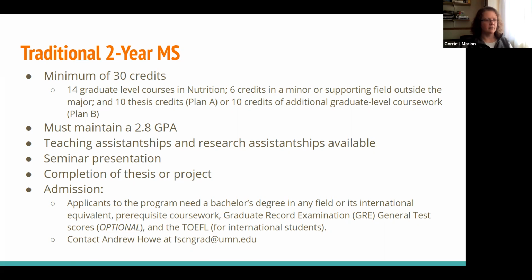With the research assistantship will be with your advisor. You are required to do a seminar presentation. So I don't know, those of you who are students, if you know that our department has a seminar every week in which grad students present their research findings, and we have guest speakers too, but that is already something that happens every week, and so you would be part of that. And then obviously you complete the thesis.